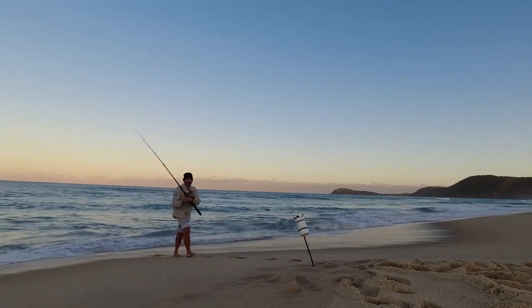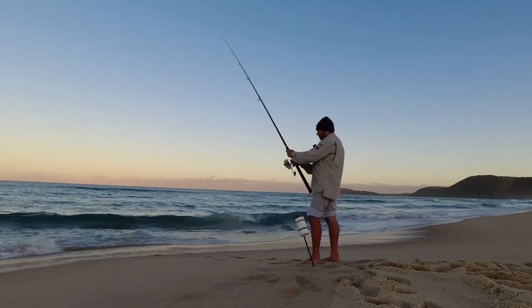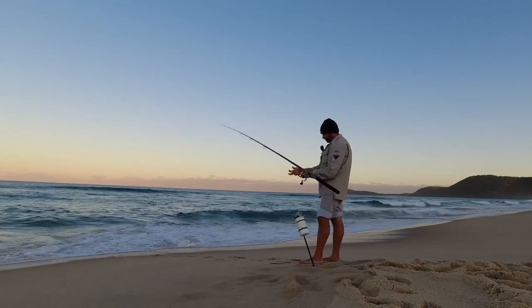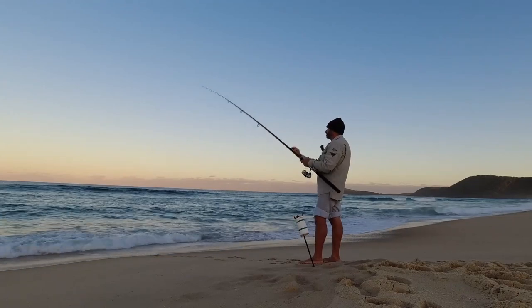This rod casts so well. I'm really happy with the way it turned out. It's a beautiful blank, beautiful rod. I'm glad I came across it and I had a chance to refurbish it.